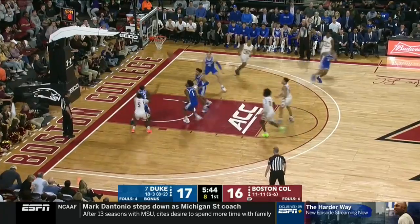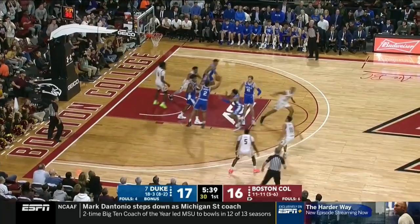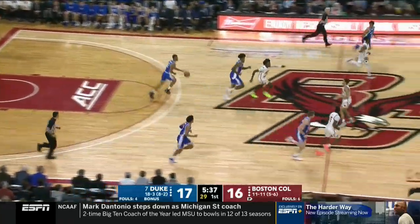Thornton kicks it back. Jarius Hamilton, hard shot off the front of the iron. Thornton will follow it up. He misses, and Stanley has Duke on the run.